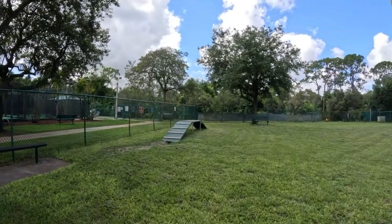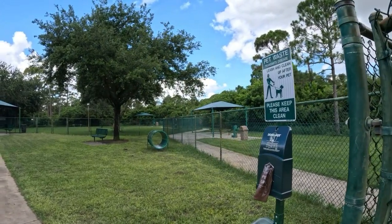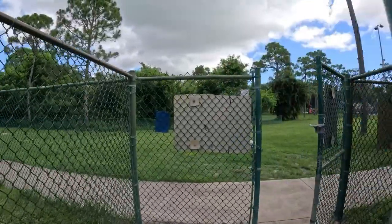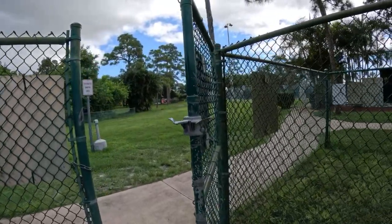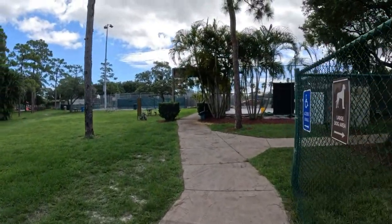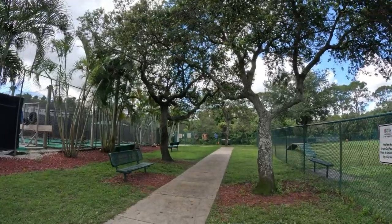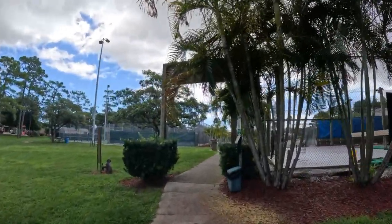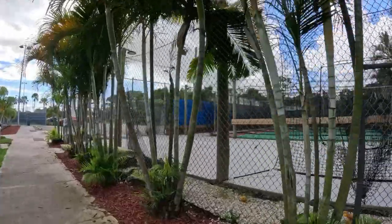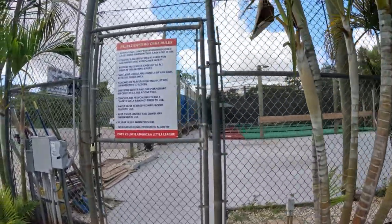Area without the dogs this time. I made an unfortunate mistake by not closing the door behind me and one of the dogs got out. So you have to be careful. That's where the little dogs go. It is batting cages.